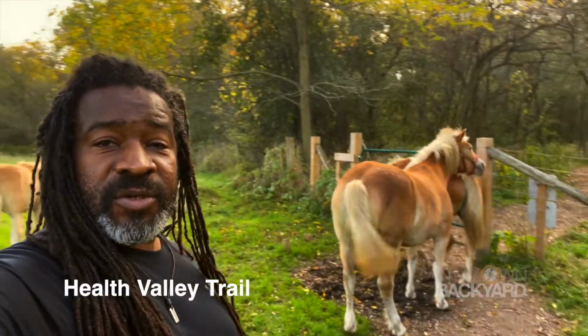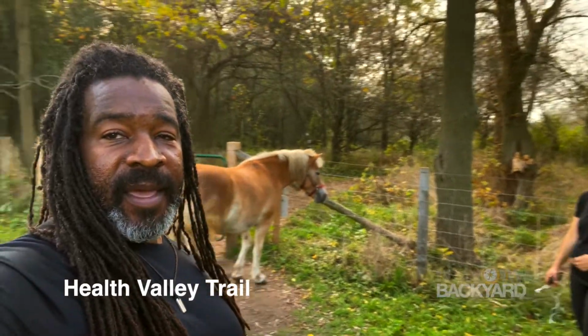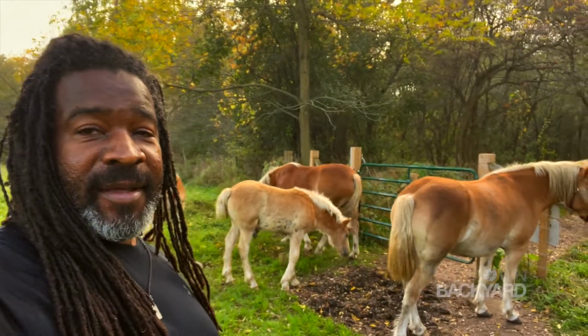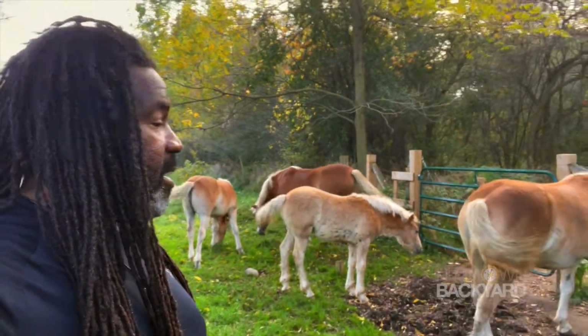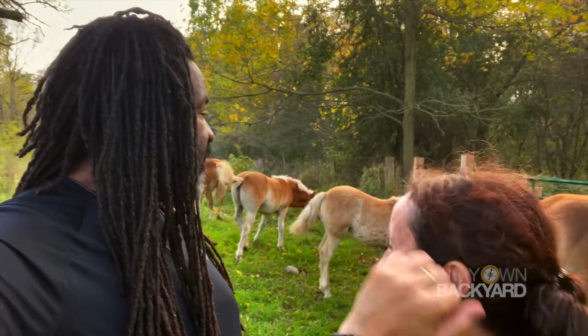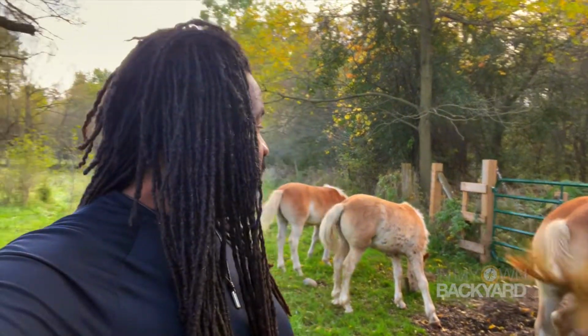We have a bit of a situation here. We're out for a nice little hike. And now the horses are blocking the gate, and now we can't get out. I think they're saying that we need to stay here with them. I'm not sure what's going on. Since we were on the private property, they said that you could walk on the private property as long as you stay on the trail, which is good. But now, however, horses are not happy.